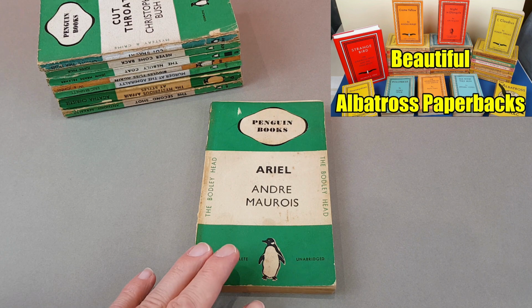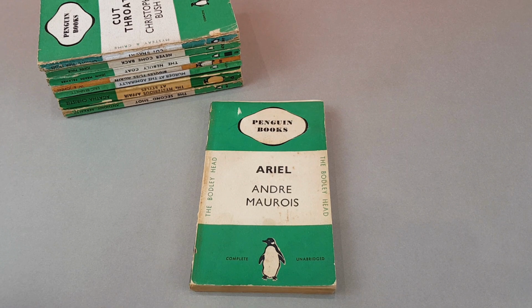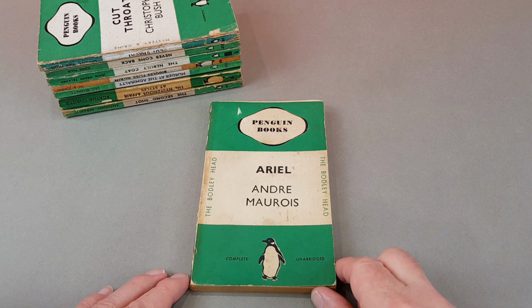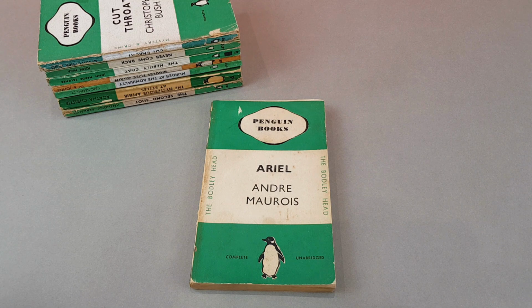So the best estimates are that Penguin produced possibly 10 or 12 copies in total of this book to hand around, and of those, 3 are known to exist. This is one of them. The other 2 are both with collectors. There isn't a copy in the British Museum. There isn't a copy in Penguin's own archives.